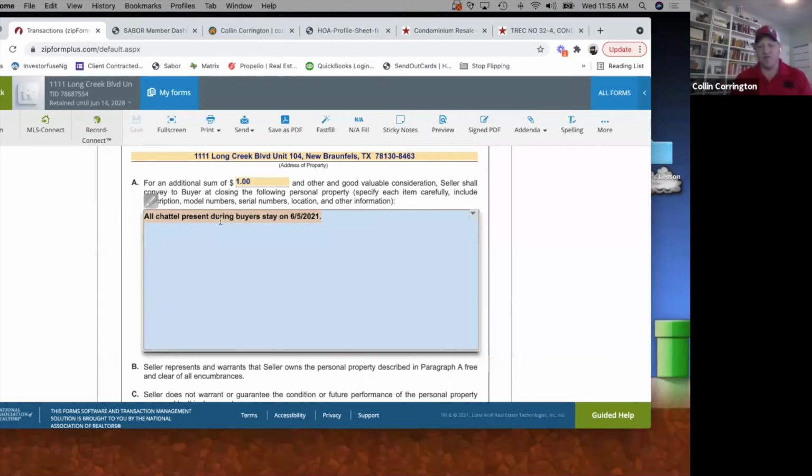Is there any way for me to really check that? No. But the reason why you want to put it in here is because any contract in the state of Texas has to have valuable consideration in exchange for something. I can't put that in the contract because it's not considered real estate. I can't put the toaster in special provisions. Like I'm buying your house with the toaster.